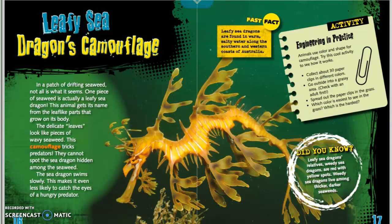Fast fact. Leafy sea dragons are found in warm, salty water along the southern and western coasts of Australia. Did you know leafy sea dragons' relatives, weedy sea dragons, are red with yellow spots? Weedy sea dragons live among thicker, darker seaweeds.